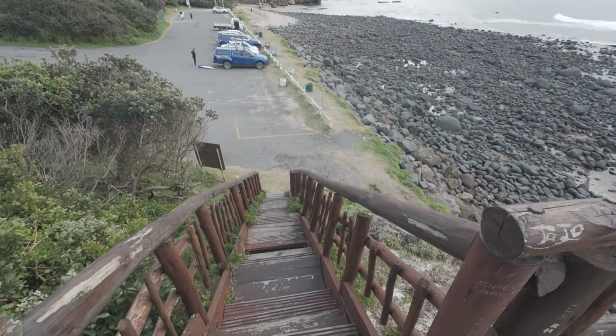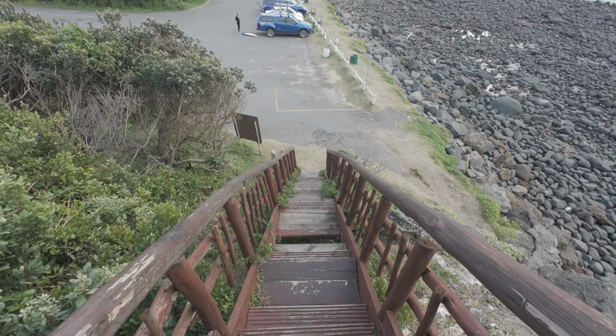Okay, now we need to try and climb down here without falling. I think I'll turn the camera off for this. It's so cool to chat to the local surfers. Just chatted to two of the guys going out now.